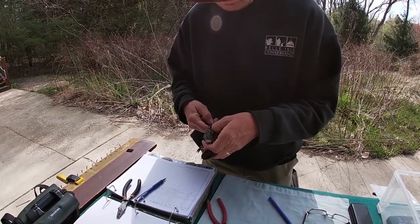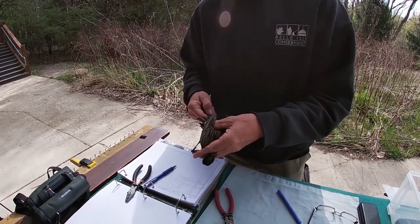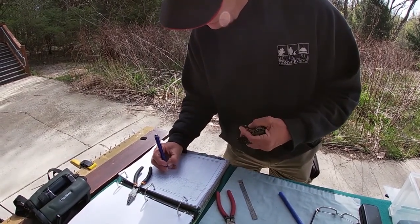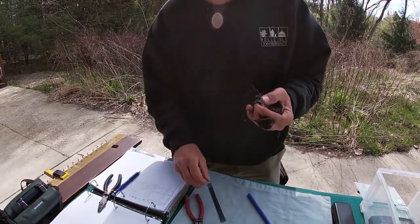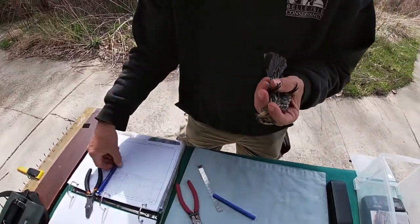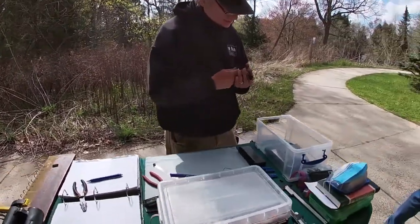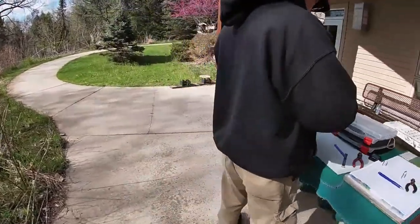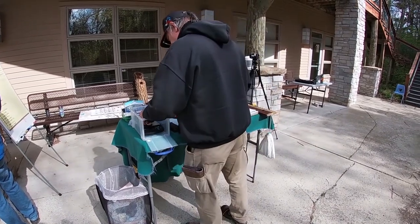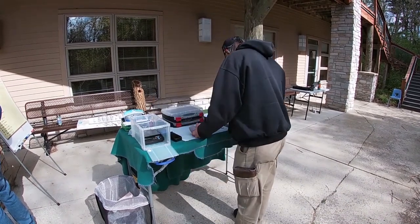And her wing measurement is 98. Tail measurement is 77. No body fat. Put her on a scale, zero the scale. She weighs 42.9 grams.